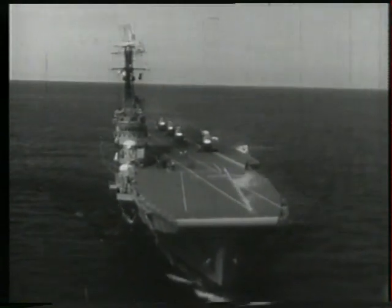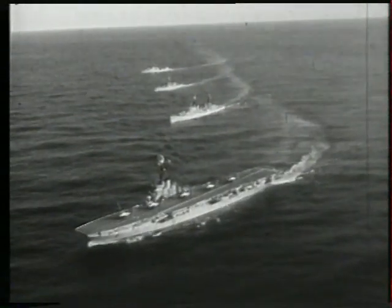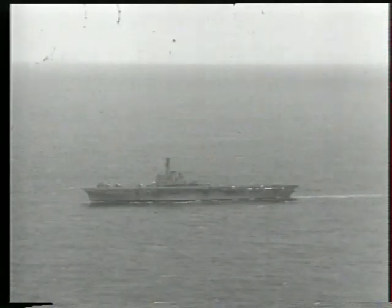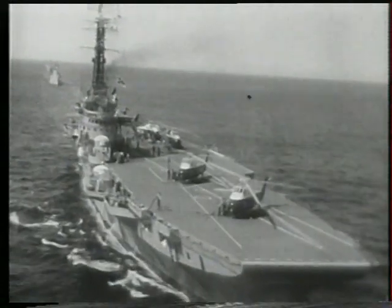Without doubt, the most famous ship to fly the Australian White Ensign, HMAS Melbourne, was laid down in April 1943 as HMS Majestic. With the ending of World War II, all construction work stopped, as the British Royal Navy no longer needed another aircraft carrier.